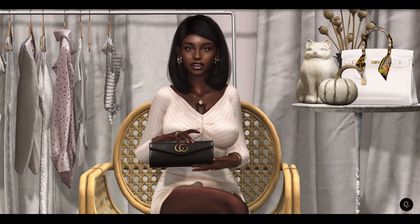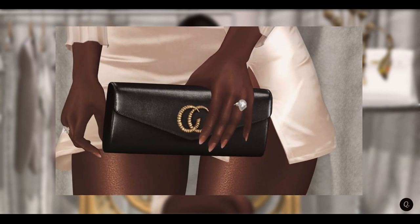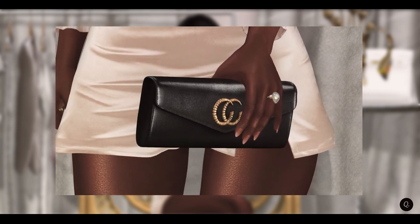And for the more dressy attire, we have the Mini Evening Clutch. The details on this clutch are so beautiful to me.